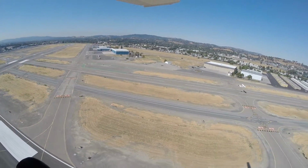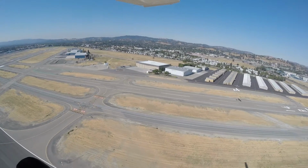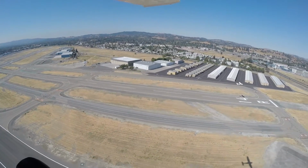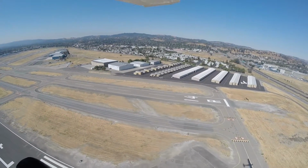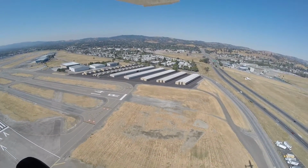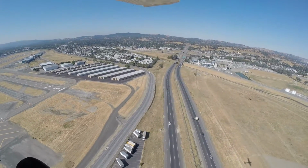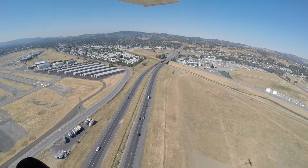Oh, that's right, I forgot. This airplane needs a lot of right rudder. Alright, everything is looking good. 700 feet climb performance, we're in good shape. Take our turn at 700 feet.